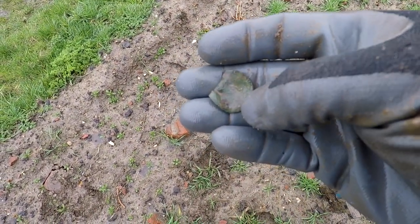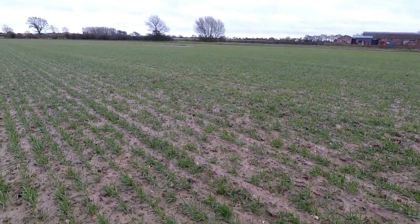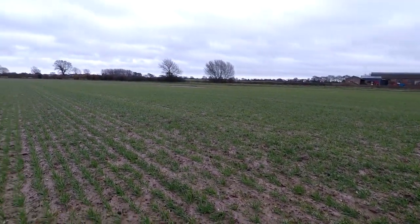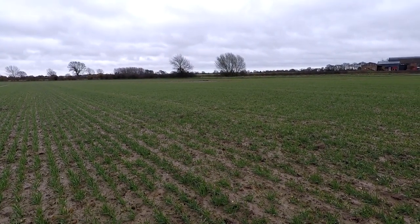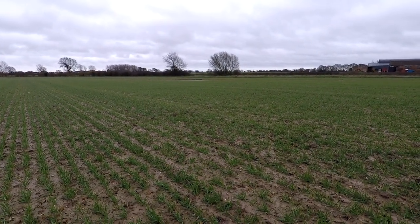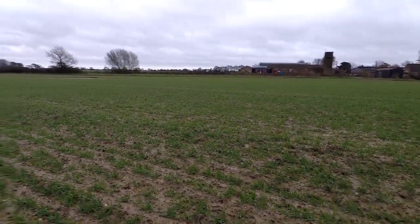Looking for that silver, looking for that gold. Well, it's been a while since I got a target. I'm in my third field, two fields over. It's just not a lot out here today. Two of our team got two gold coins, Celtic gold staters. Other than that, it's been really quiet. There hasn't really been a whole lot.